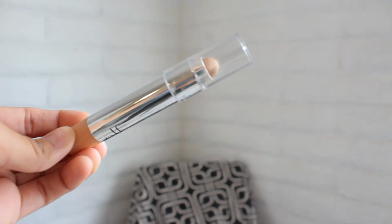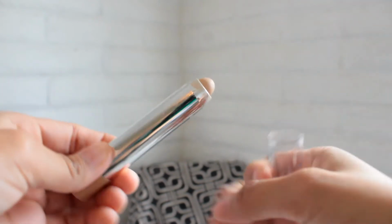So this is the e.l.f. lightweight concealer. I got this in light, fair light. And I'm just going to put this, here I have, like I said, you guys probably can't see these little breakouts, but I can, and I get really crazy about little things like that, so I'm just going to put this here.